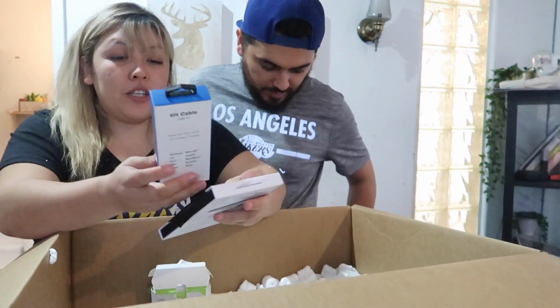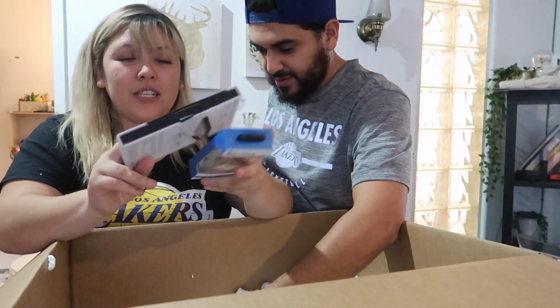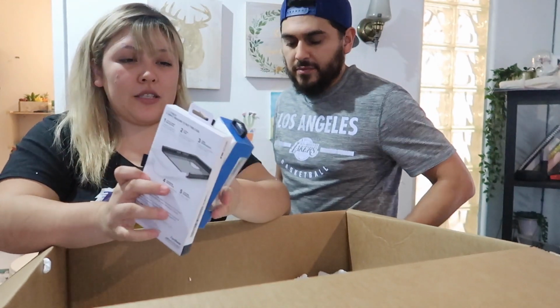What is this one? For my Android users. For giveaway? Android users? Who's got a Galaxy S9? Wait, and we got a cable. The USB-C is for Android, right? Yeah. There you go. So now we got a charging cable for it. Android users. And what is this one for? What phone is this though? Galaxy S9. How cool. Tech 21's a good case. That's what I was gonna say.